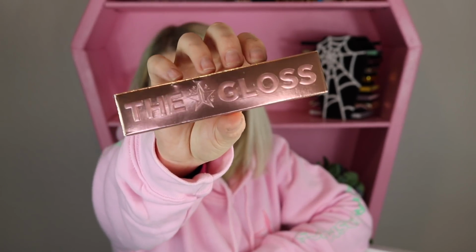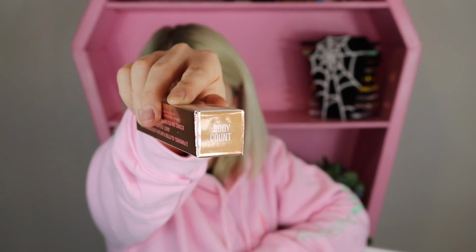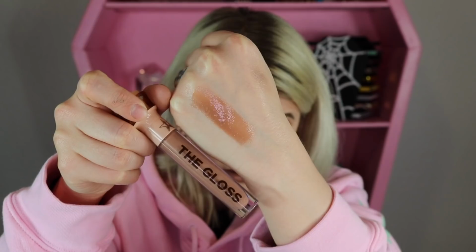And now on to number 4 in the box, and we got the gloss. This time in Body Count. And if you haven't seen my video from yesterday, you don't know that I started to call this collection the Ogre Collection because, you know, YouTube and their new rules of what you can't say. This is a part of the Ogre Collection. That's why it's got that rose gold packaging. And the packaging on the gloss itself has this nude top. Oh, how pretty is that?